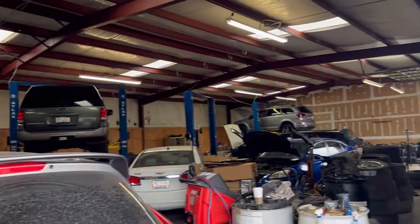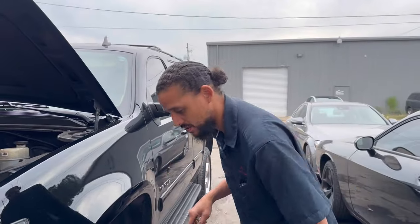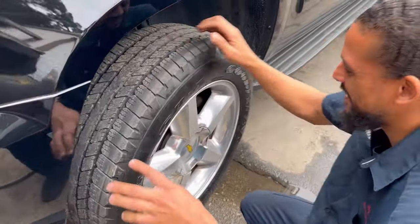All right, I actually got to work outside today because my shop is full. But I'm getting ready to do the wheel bearing on this particular truck. This vehicle has its own video, of course. What'd I say? Vehicle got its own video. That's funny. Let me let y'all listen to it.